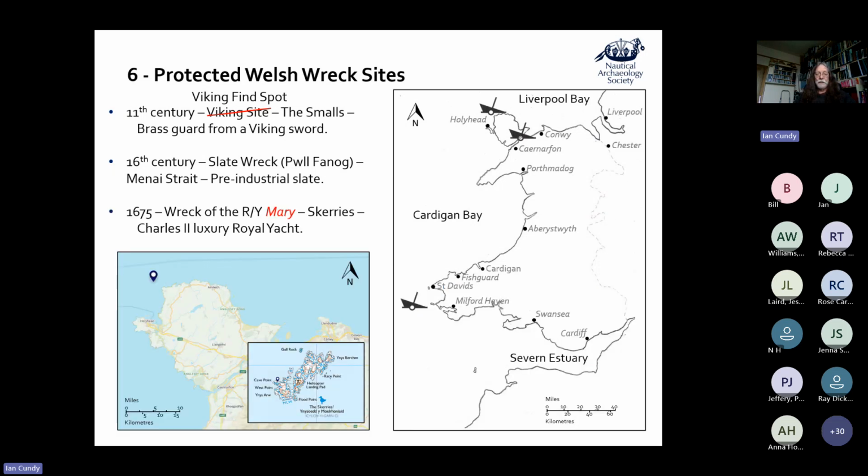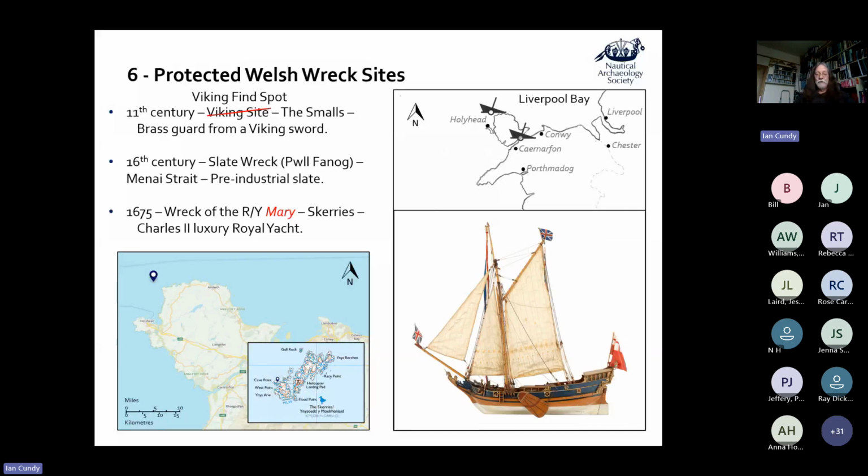The third wreck is probably one of the most interesting. It's certainly the one we know the most about. It's the Royal Yacht Mary. It was wrecked in 1675 out on the Skerries, which is north west of Anglesey. You can see it there. The Skerries again is a rather larger rocky outcrop with a lighthouse on it. And the yacht itself, this is a model of what it would have looked like. It was presented to Charles II on his coronation by the Dutch. So we know a lot about that.